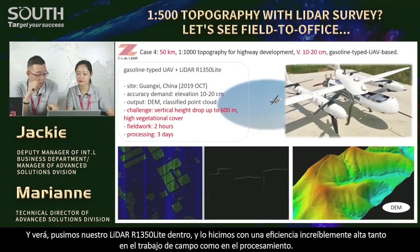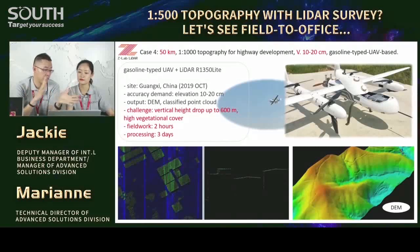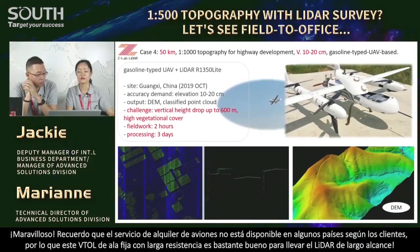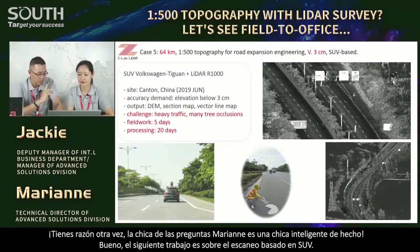As you see, we put our lidar R1350 light inside the compartment here in the front, right? And we did it with incredibly high efficiency in both fieldwork and processing. Fieldwork quick and processing also fast. Only 3-4 days, we completed all for these 50 kilometers. Marvelous. I remember aircraft rental service is not available in some countries according to our clients. So this VTOL fixed wing with long endurance is pretty good to carry the long range lidar. Yeah, you got the point again.